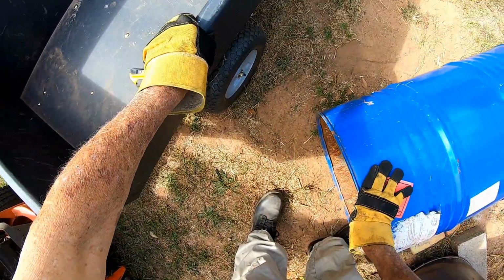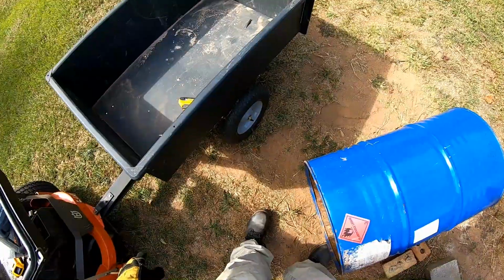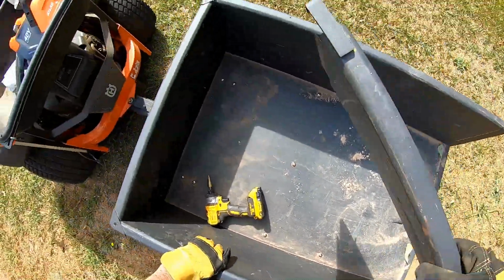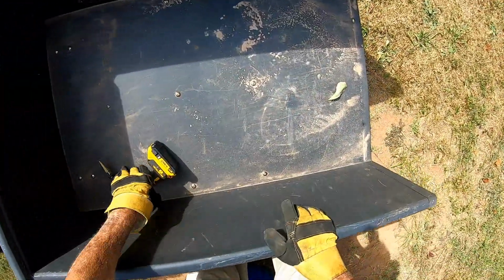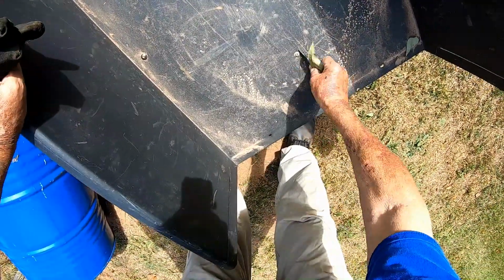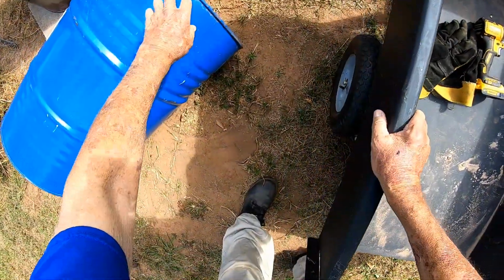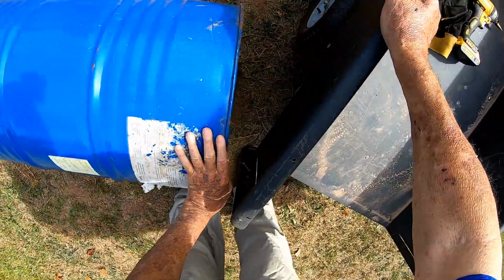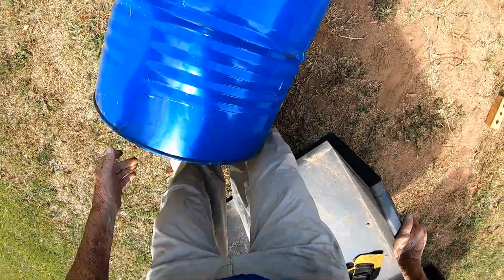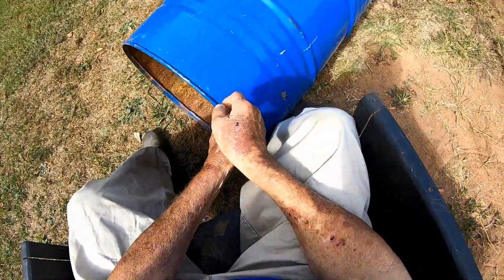Alright, let's work on these sides. I need a chair. Oh, sit on the trailer. How about that? Them apples. What did I do? Oh. Hiding under a leaf, wouldn't you know it? See if this trailer is going to support my big hind end. Fixing to find out. Yeah, that'll work. Getting back up might be a trip.